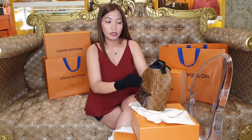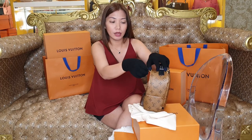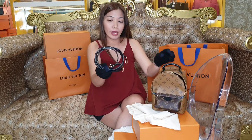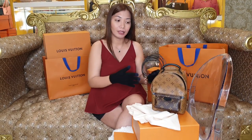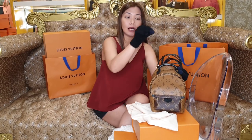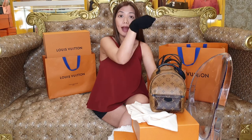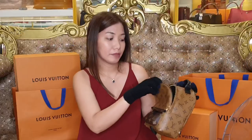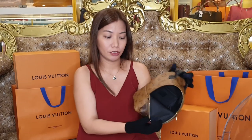And this one, of course, comes with the long strap. So ito, pwede nyo siyang i-wear as a backpack, crossbody bag, at pwede nyo rin siyang gawing handbag lang, aside dito sa hawakan niya dito. It's made in France. Yan. So, yun yung loob niya, guys. And ang kilala kong celebrity na mayroong ganitong bag is Sofia Andres. Ganito yung bag na gamit niya nung nag-deliver ako sa kanya ng Antigona.